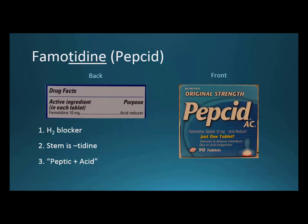And they took the last 6 letters and said, okay, if you're going to introduce an H2 blocker as a manufacturer of these medications, you need to have tidine at the end of them. And this is helpful because this lets you know the 4 that are out there: cimetidine, famotidine, ranitidine, and nizatidine, by just knowing those 6 letters. The brand name, I think they did a pretty good job. You're not allowed to say exactly what it is, but peptic means digestive, and acid, obviously you're trying to reduce acid. So peptic plus acid makes Pepcid AC.